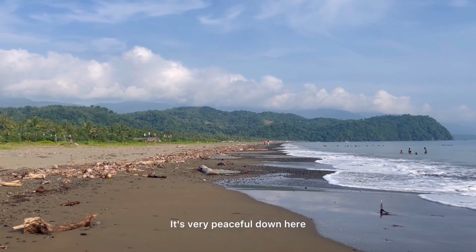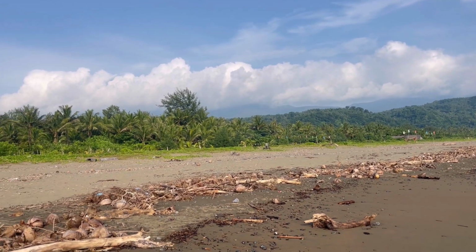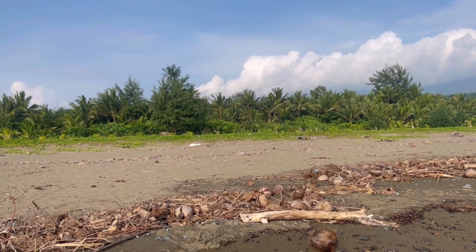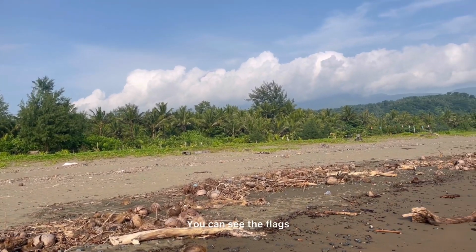It's very peaceful down here. Just looks like native bush. But there are camping resorts behind me. You can see the flags.